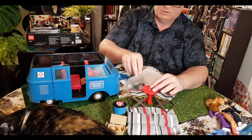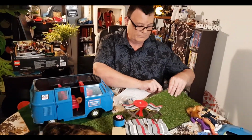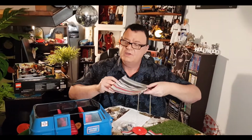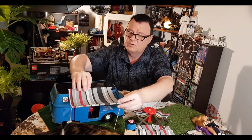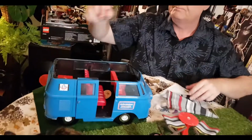And also I reproduced the canopy. Penny, are you going to be in the way? You are. Oh, also inside, producer.